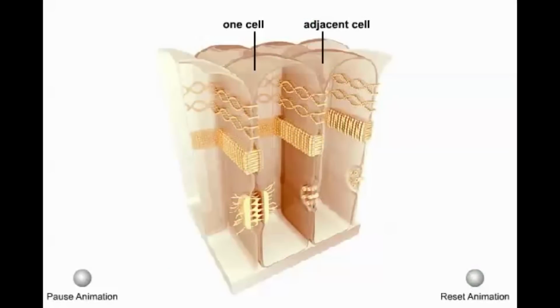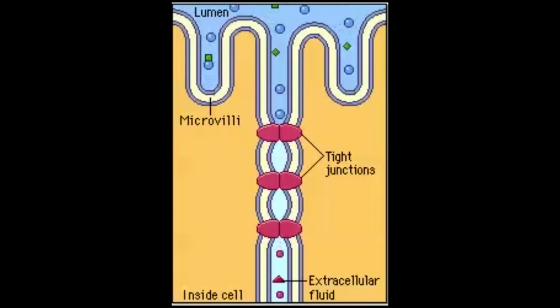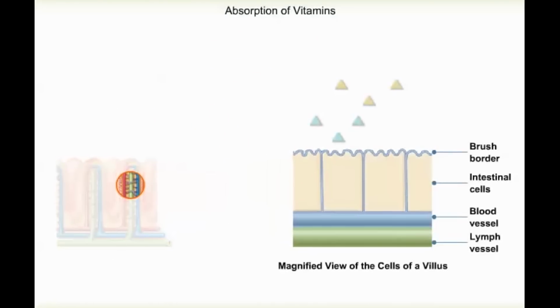Indeed it is. The epithelial cells lining the villi are held together by tight junctions. These minimize the extracellular space and prevent the damaging leakage of the acid and digestive enzymes into the tissue of the small intestine. Nutrients are absorbed through the brush border of the small intestine. Most of the absorption occurs in the jejunum and ileum.